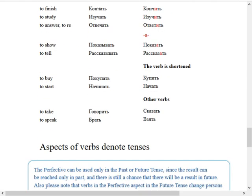Wait, what? To take? That should be to talk, isn't it? I think this should be to talk and not to take. Because yeah, говорить is to speak and сказать is to tell. So this actually matches up with English.